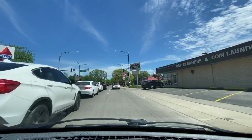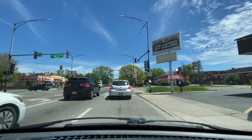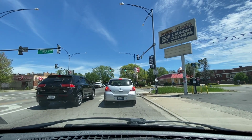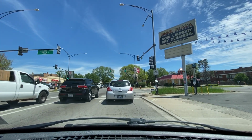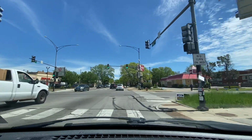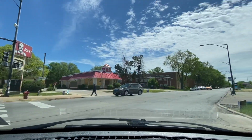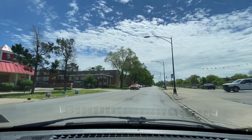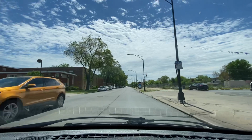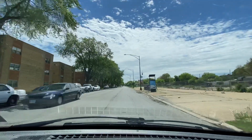We're going to make this right-hand turn on Dr. Martin Luther King Jr. Drive, the 400 block. On my left-hand side, we got a fish chicken grill called Red Snapper. We got KFC in front of us. It looks closed. Wow, Kentucky Fried Chicken is closed. Boarded up. We passed the coin laundromat on our sharp right-hand side. Check out the light poles.